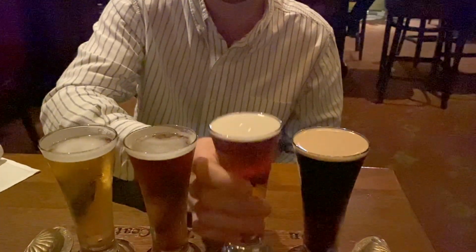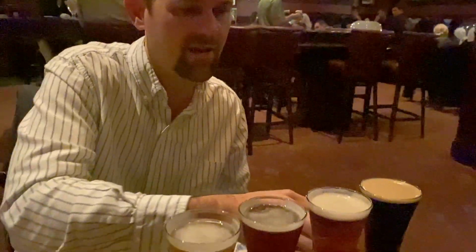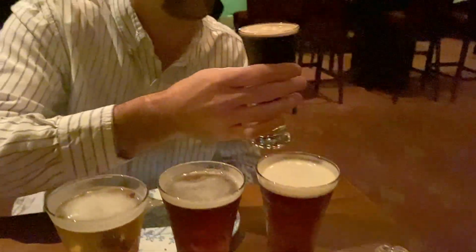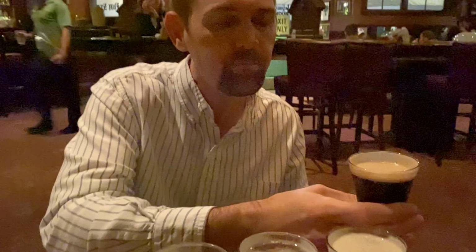It's like a red ale. Yeah, that one looks good. That's the Kilkenny's. It's an Irish cream ale. Irish cream ale? It looks really good. See, it's really creamy. Just looks like one I would like. And Guinness. Oh my goodness. I feel like so good. It's always my favorite. Your favorite, yep. Delicious.